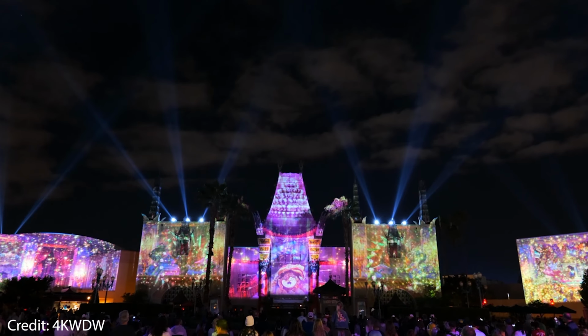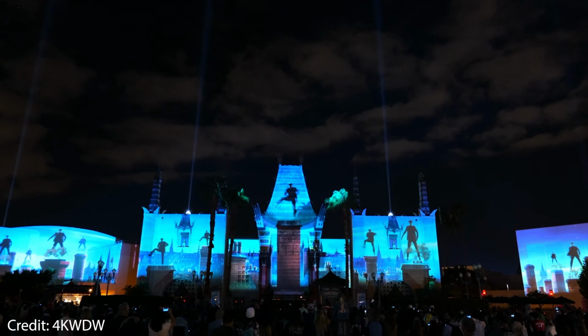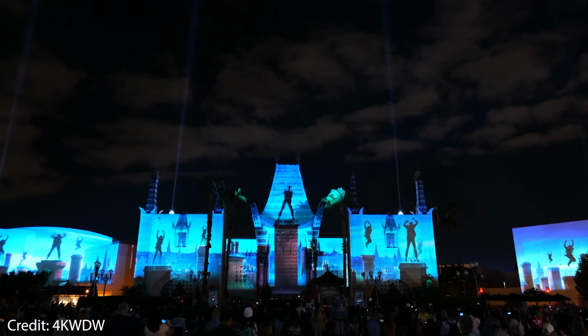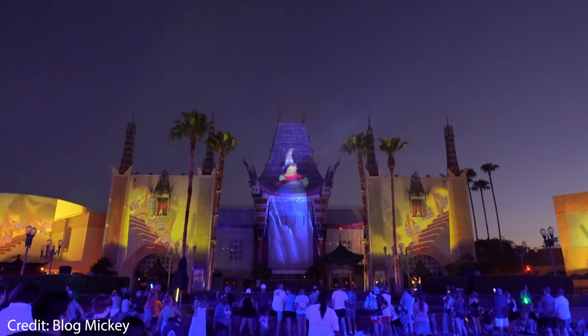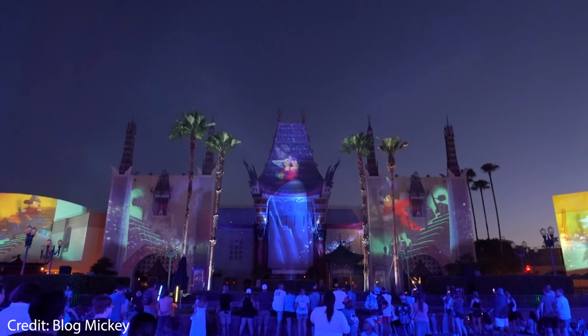It's time to take a look at the nighttime entertainment in the park now, starting with 2 projection shows, the first of which is Disney Movie Magic that projects Disney movie moments using the Chinese theatre as its backdrop. Also found in the same location, you can watch the wonderful world of animation that takes you on a journey through a collection of new, classic and rarely seen animated films.